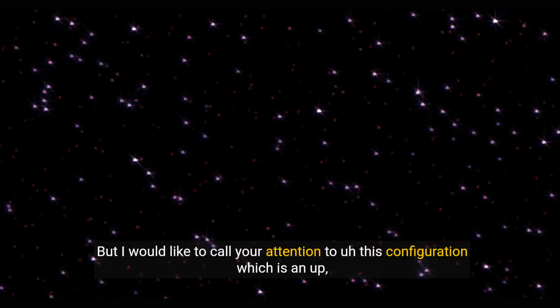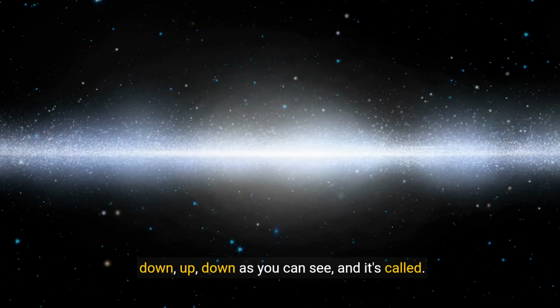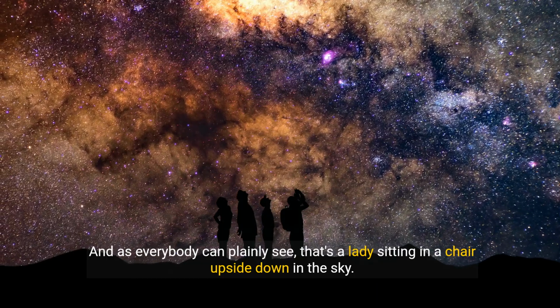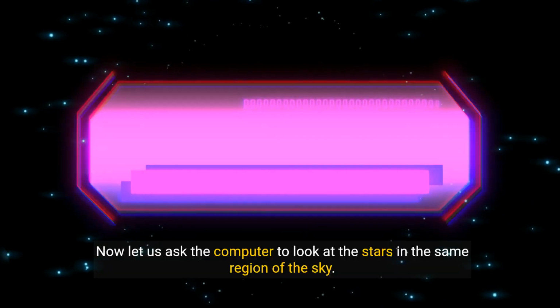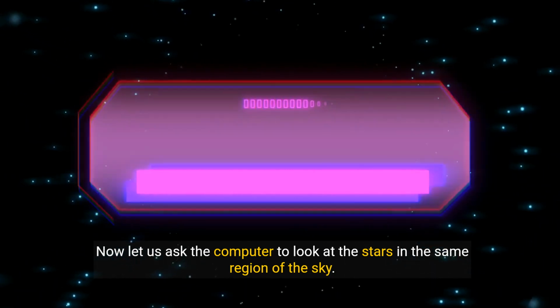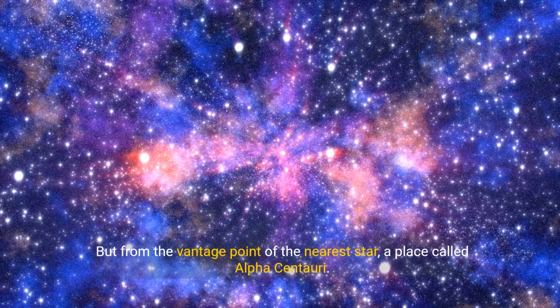But I would like to call your attention to this configuration, which is an up-down, up-down, as you can see. And it's called Cassiopeia, and as everybody can plainly see, that's a lady sitting in a chair upside down in the sky. Now, let us ask the computer to look at the stars in the same region of the sky, but from the vantage point of the nearest star, a place called Alpha Centauri.